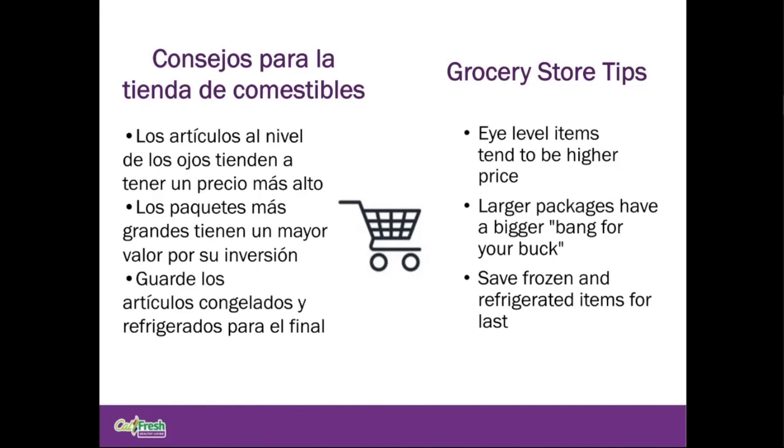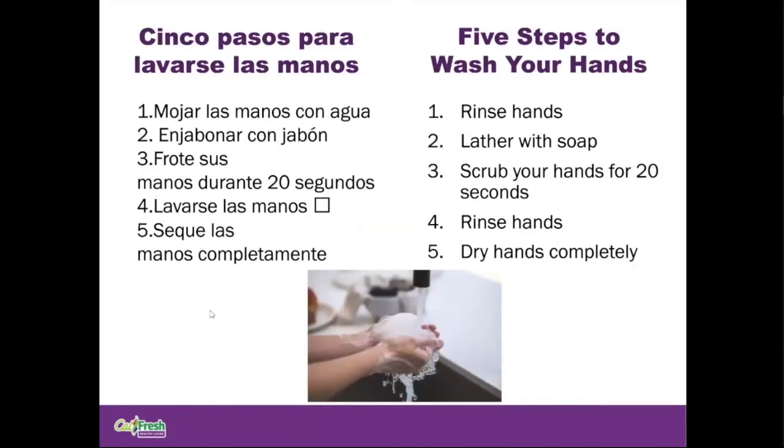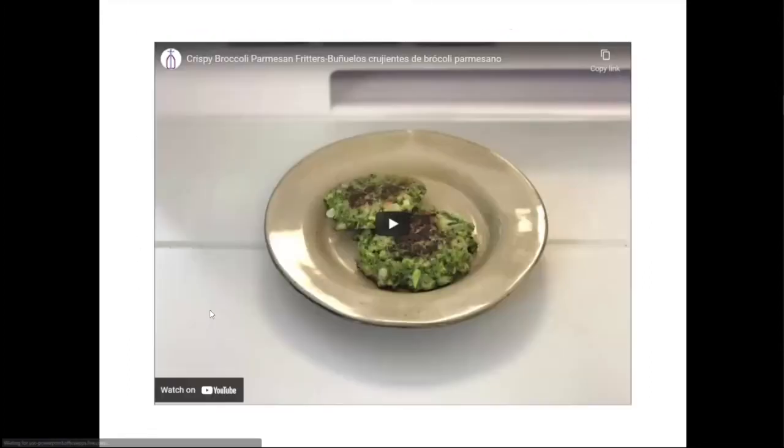I would double check to see if your usual supermarket has a price match option. And that should be it for the stuff we covered today.